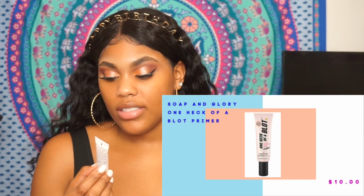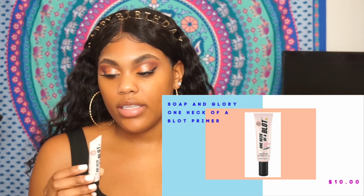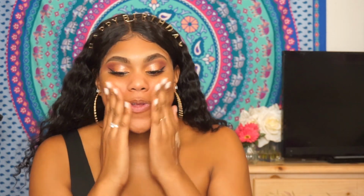Now we're going to move into the face. So I have this one heck of a blot. This is an instant perfecting primer, and this is from Soap and Glory. This feels really good. Oh my god, it's just so hydrating. It feels like a cooling moisturizer rather than a primer. Okay, so now let's get into the foundation.